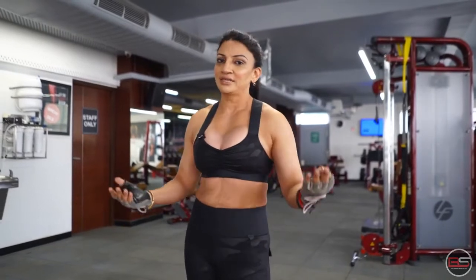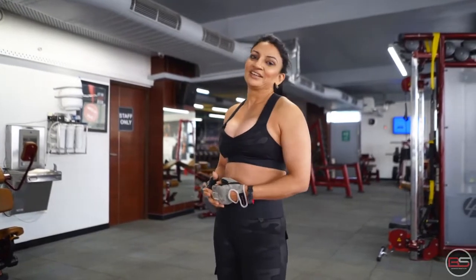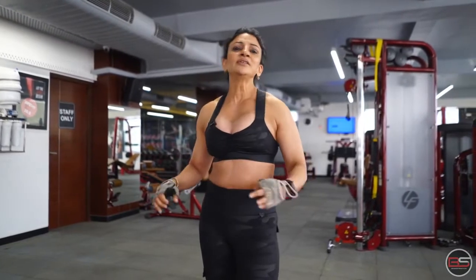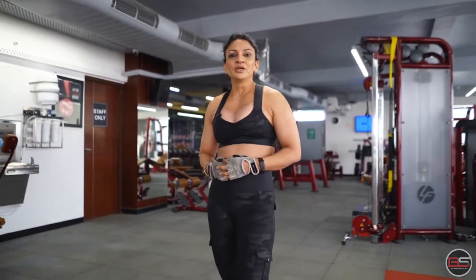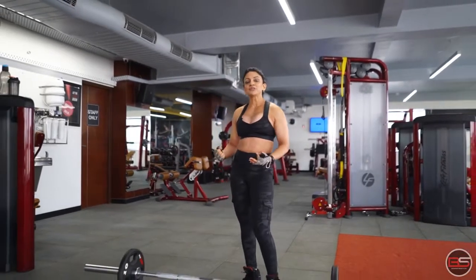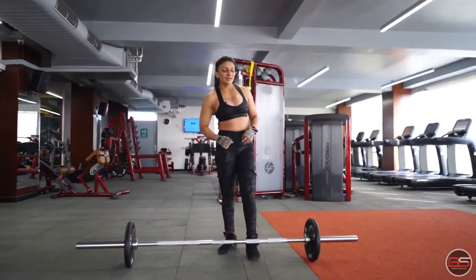Especially when I see men who are only doing upper body workouts and not focusing much on the lower body, it becomes all the more relevant. Another thing is that it doesn't necessarily have to be a 1 rep max kind of exercise like powerlifters do. You can keep lighter weights and do several repetitions, because that works on your endurance as well as strength. So now let me demonstrate this.